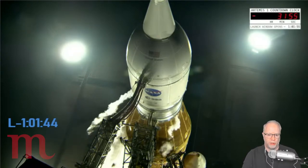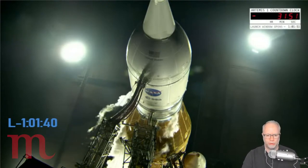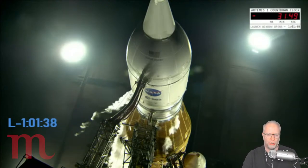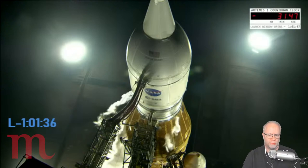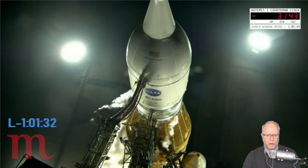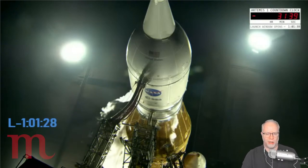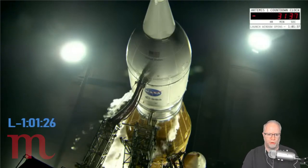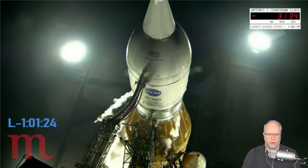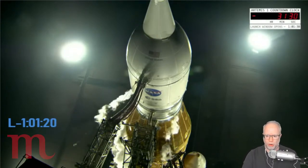The timer that I've got just above the Manitoba Museum logo on the left of your screen there is timed to the opening of the window. So it doesn't matter what is happening in terms of the countdown, whether it's delayed or whatever. That is the earliest time that they can launch to actually be on the right trajectory to the moon. So we are just over an hour away from the opening of the launch window.